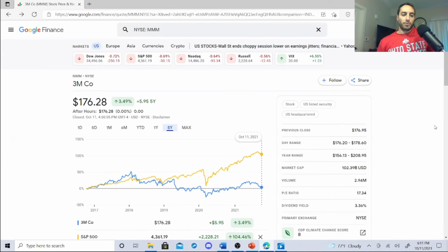Here's another one, 3M. It's sitting at 176.28. It has a 3.36% dividend yield. The PE ratio is 17.34. Market cap is 102.39 billion. Its year range is 156.13 to 208.95. The dip is there absolutely.